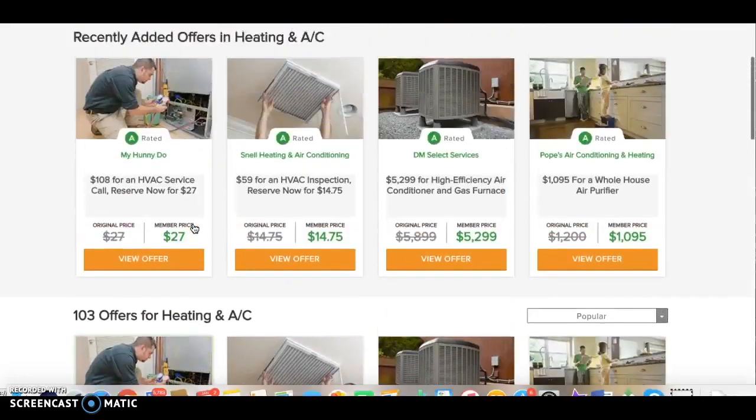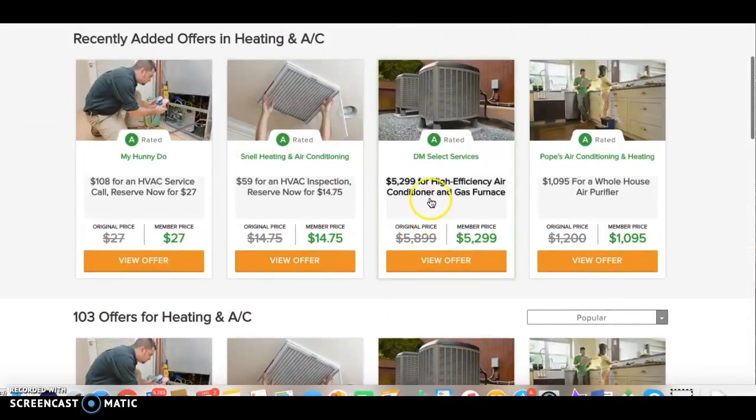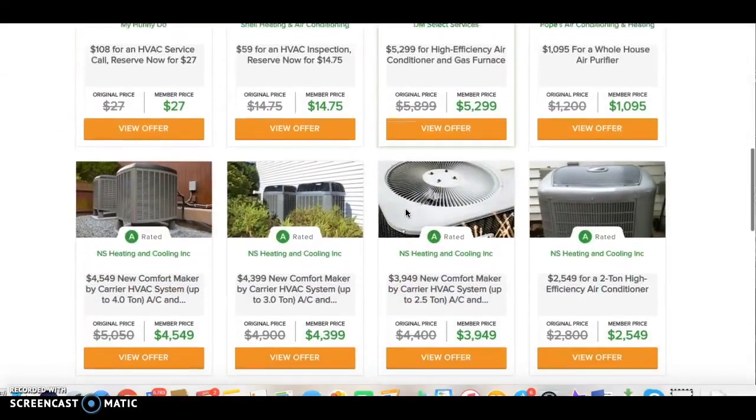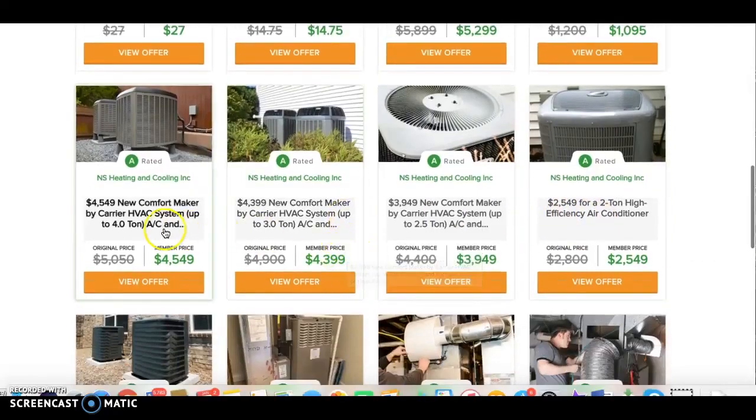But let's say you wanted to replace your furnace and your AC, replace your entire HVAC system. In most cases, that's easily going to cost $7,000, easily. In some cases, it might be more than that. As you can see here, this one's $5,200, so you're saving $2,000. But I would guess there's actually less expensive ones. That's just the AC unit. I was about to say $4,500.